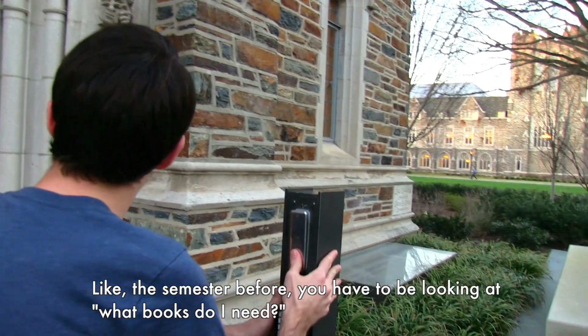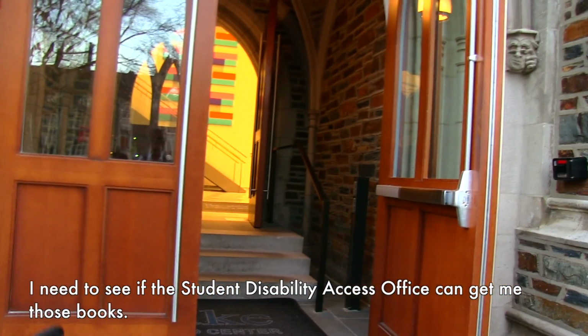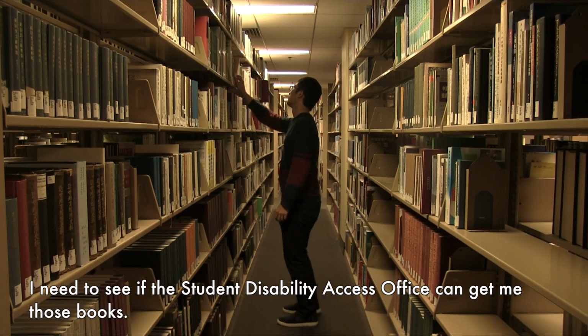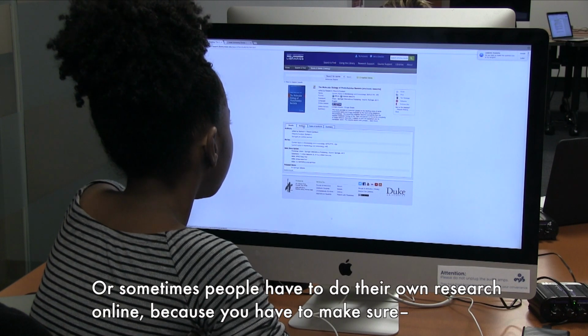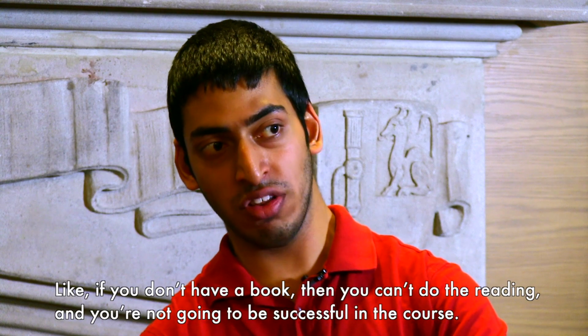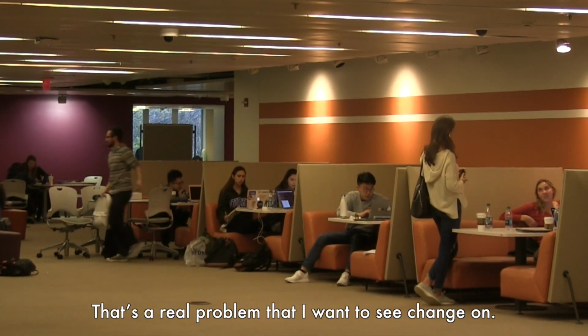Like the semester before, you have to be looking at what books am I going to need? I need to see if the Student Disability Access Office can get me those books, or sometimes people have to do their own research online, because if you don't have a book, then you can't do the reading and you're not going to be successful in the course. That's a real problem that I want to see change.